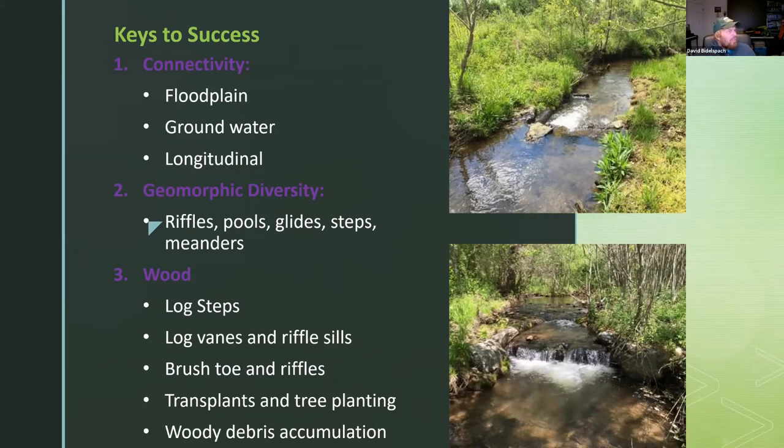We have a geomorphic diversity now between riffles, pools, glides, steps, and meanders. And that's really valuable because we don't completely understand where brook trout need to live at all the different stages of their lives. But we know that when we get a diversity of habitat, it gives them more opportunities to live in different places. And then we incorporated a lot of wood into this system.